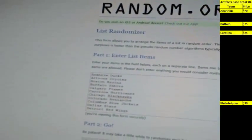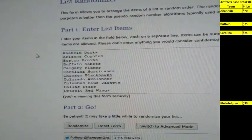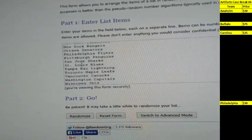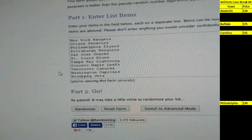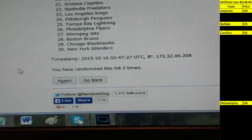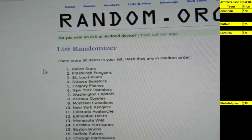All right, here we go. So this first random is going to be for the Rookie Redemption number 2, the autograph version. All 30 NHL teams are in alphabetical order, starting with Anaheim, all the way down to Winnipeg. I'll randomize this list 3 times. Whoever's on top, spot 1, is going to get that card. Good luck. 1. 2. And 3. That one's going to Dallas.